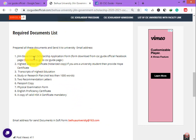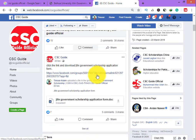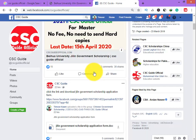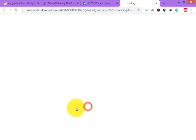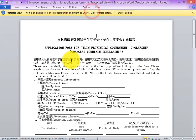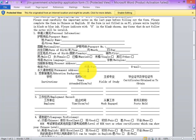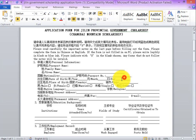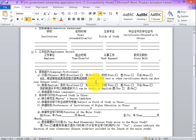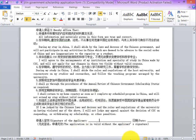When you click here, you can reach our Facebook page. After clicking on this, you can see the second post, which says click to download the Jilin government scholarship application form. Click here and download it. After downloading, you can see the application form for the Jilin government scholarship, a basic and very simple form. You must fill in this form with all your information, and at the end you must sign on the last page and add the date as well.